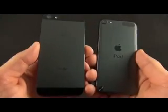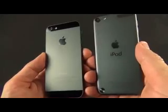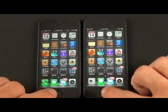What's up guys, Mike here, the Detroit Borg, with a comparison of the speed and gaming performance of the iPhone 5 versus the iPod Touch 5th generation. Now to make this a fair fight, each device is a virtual clone of the other, both running iOS 6 with the same apps and settings.